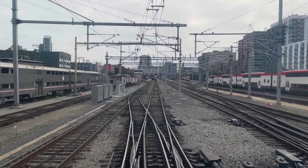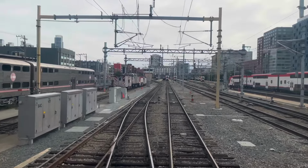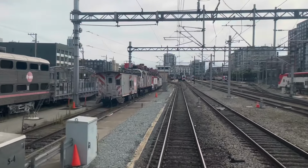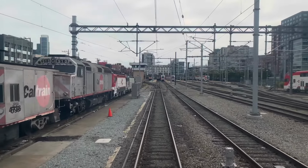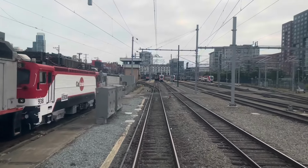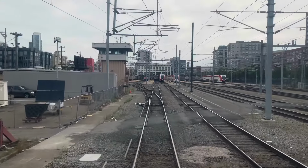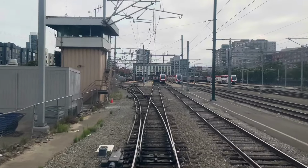Coming up immediately to our left, you'll see an old SP bay window caboose owned by Caltrain. That's been sitting there for God knows how long, along with F40 Screamer 910. That's been sitting there for a long time. And right behind it, you got the Caltrain painted AAM7 and Amtrak dilapidated looking painted AAM7. Those AAM7s were delivered to Caltrain to test the electrical system.